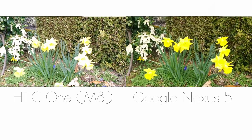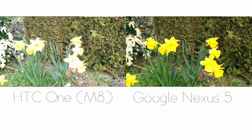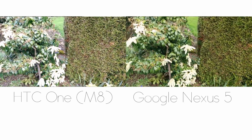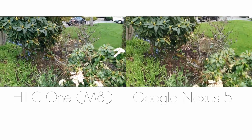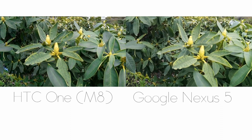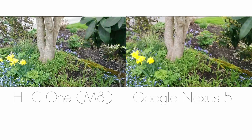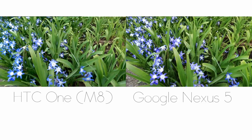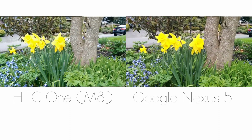So taking a look at the video test, I did not do any touch focusing while I was recording video. I wanted to see how the cameras would be able to autofocus within the video test, both of which do shoot in full HD 1080p. Some people may have been a bit surprised that the HTC One did not shoot 4K video or didn't have a mode for that. But here you can see as we move closer to the objects, we can see how these phones are able to focus into them and adjust to the lighting as we move around.